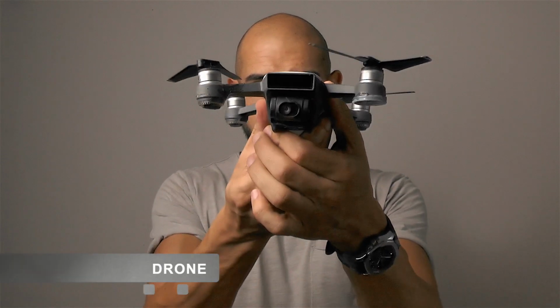Good to have tool number 1, a drone. A drone is an amazing way to show the place where you are, to reveal the beautiful locations, to have a different point of view, to tell a story in a different way. It's amazing. It's one of the best purchases that I ever made.